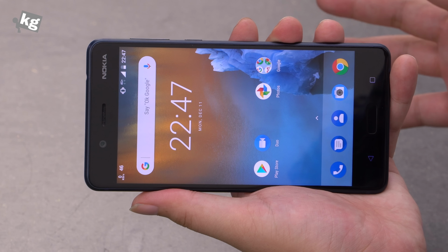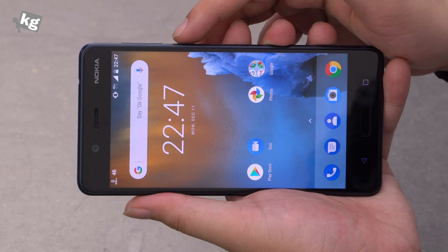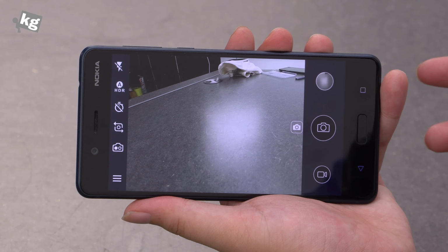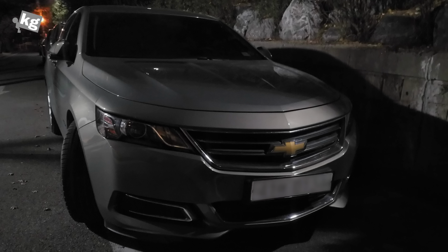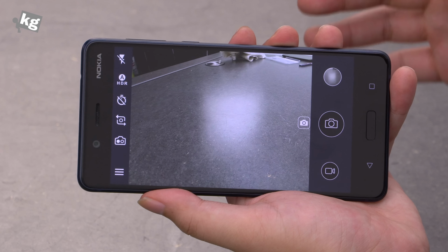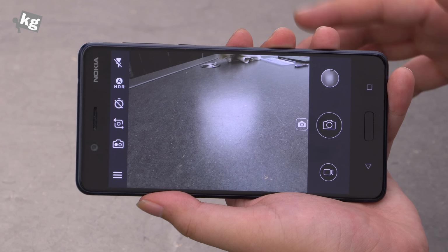Now, since this is a Nokia phone, you should all be interested in that camera. So you can launch the camera by tapping on the power key twice quickly, and here is the main interface of the camera app. And before we begin, let me make it clear that I'm hugely disappointed in the camera. The biggest problem is the software. It's so bad that it's ugly and counterintuitive at the same time.